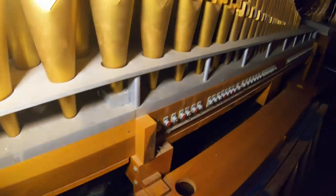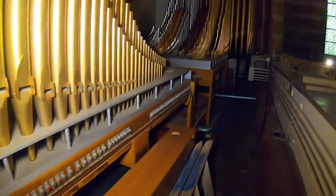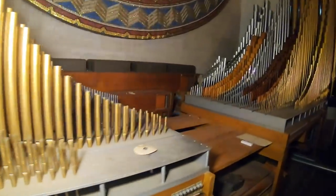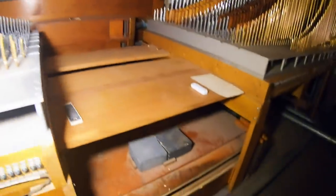It's the old Möller relay box. All of that has been replaced. And these are Möller wind chests. Installed in the 1980s.